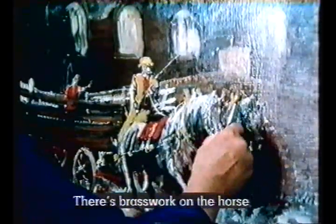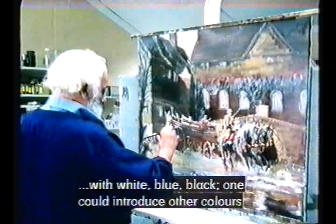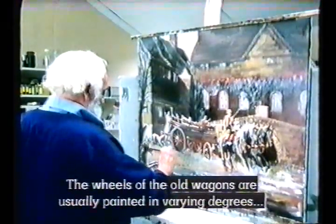We always leave, or one should always leave, flesh colours to the last, and try to keep intermediate colours flowing through the picture. There's brass work on the horse. Indicate that with a coarse yellow. We now make a series of greys with white, blue, black, and one can introduce other colours into them. The wheels of the old wagons were usually painted of varying degrees according to the county, Oxfordshire, wherever. Around here in Suffolk, in Essex and Norfolk, in East Anglia, they were often, I believe, blue, quite a bright blue, but Constable, being a man of discernment, didn't want to paint a gypsy caravan. Not that they're not beautiful, but it would be out of keeping, so the application of grey throughout the picture.